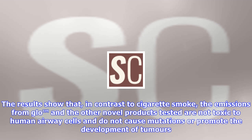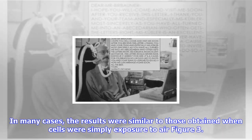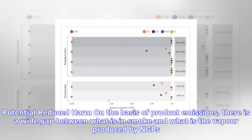On the basis of product emissions, there is a wide gap between what is in smoke and what is in the vapor produced by NGPs. There is also a wide gap between the biological impact on cells in the lab between smoke and vapor from glo and the other NGPs. Glo and the NGPs tested produced either no response or a substantially reduced response compared to cigarette smoke.